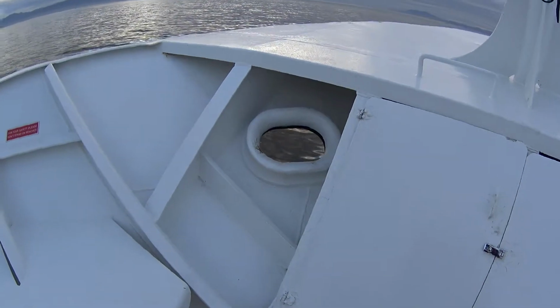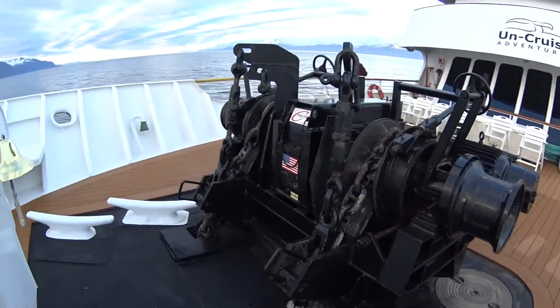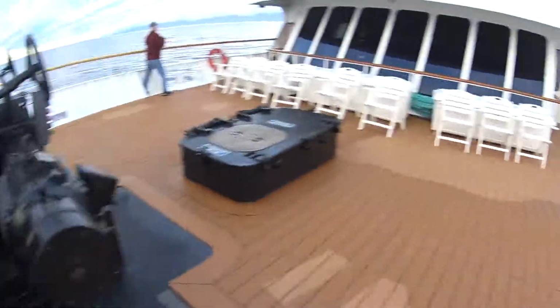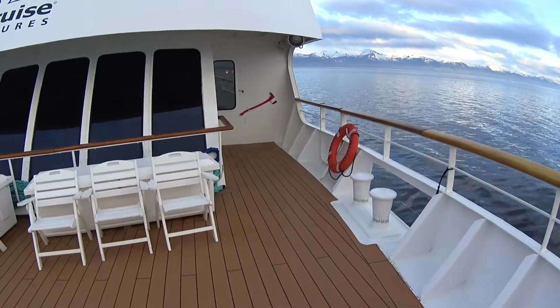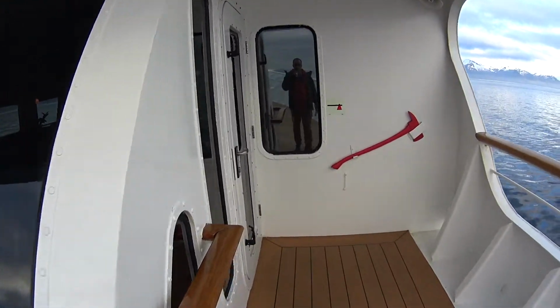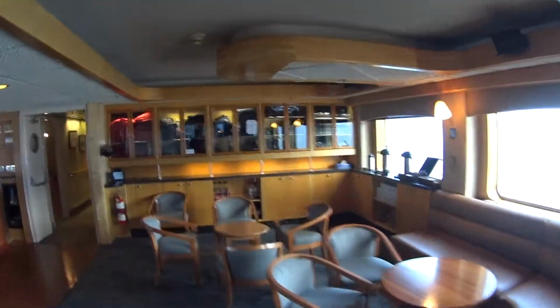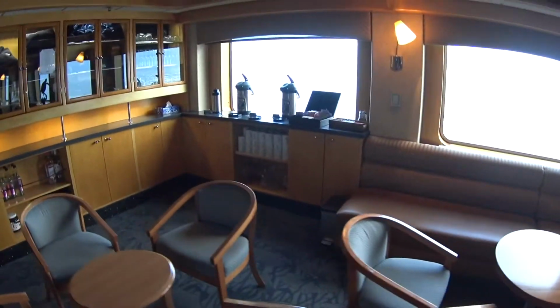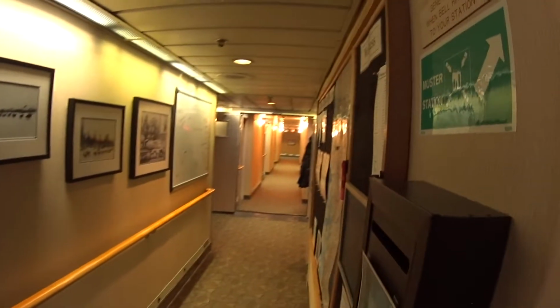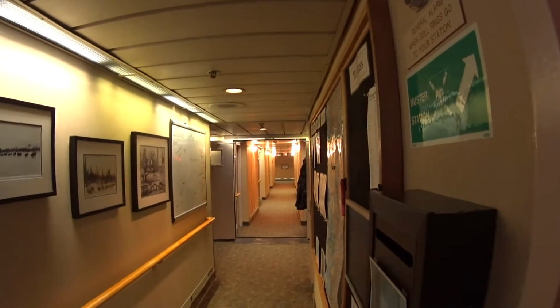You can throw lines here, I suppose. And this is the anchor engine. We were having issues yesterday with it. Let's get back in, and I'm gonna show you the upper levels. They have sort of a souvenir shop. There's always coffee and tea here. So, more rooms there. When you first come in the boat, you come through there.